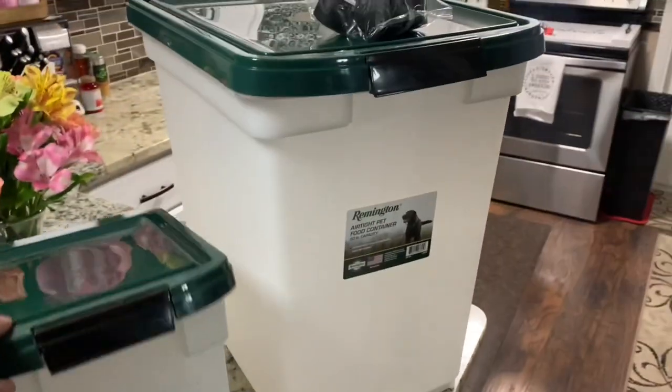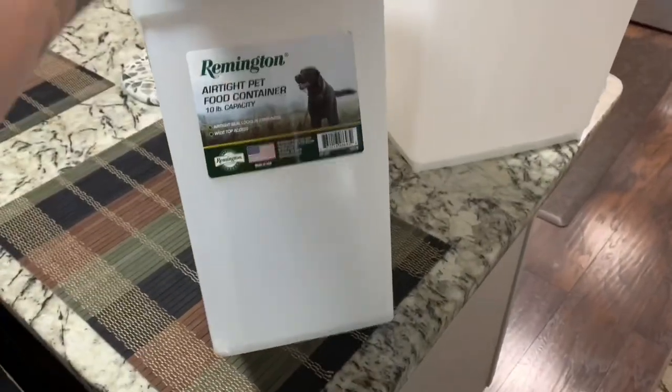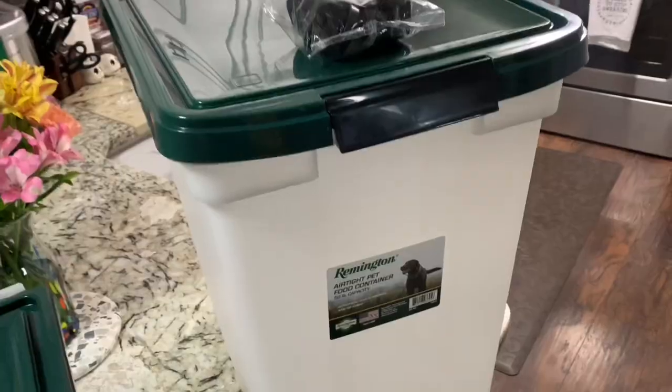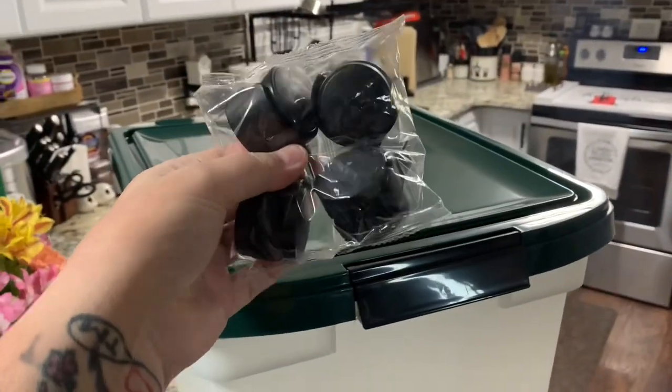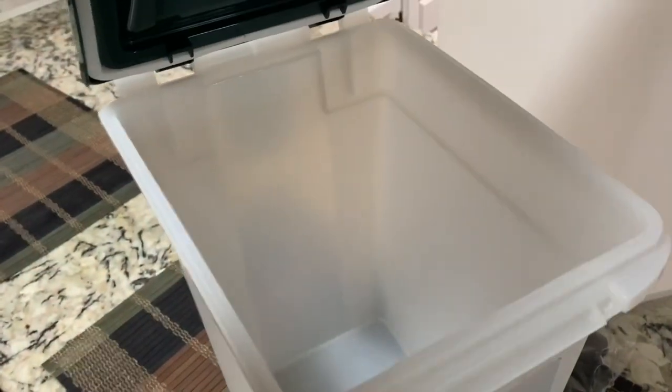I ordered these two containers. I felt like in this one I can put the dried mealworms in as their treats. And this big guy, I can put the big container of food in. This one does come with wheels if you wanted to put it on. I don't know if I'm going to, but it does have a seal on the inside. So I'm going to put the food in there and the worms will go in here.